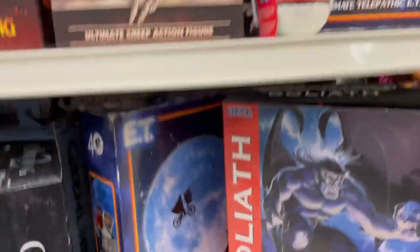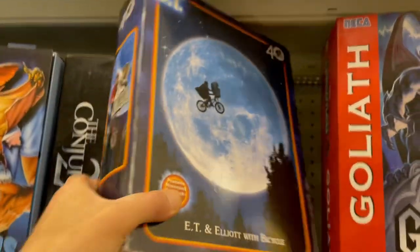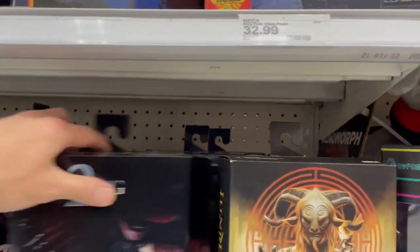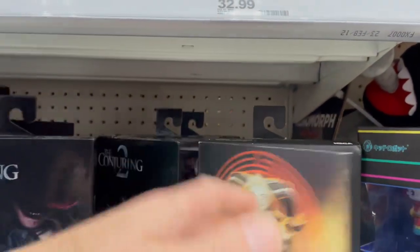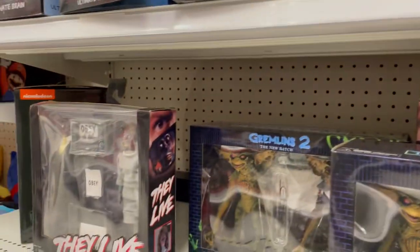And none at Walmart. Interesting, the Walmart collector section. You do have to hand it to Target. They know the collector section is something. And this one even has two collector sections. So, bully for this Target, for knowing their audience.